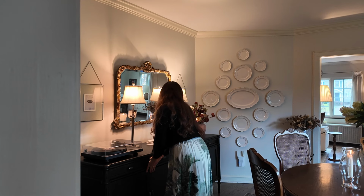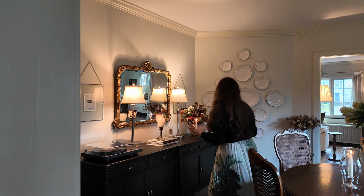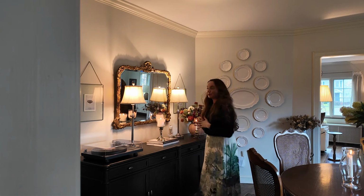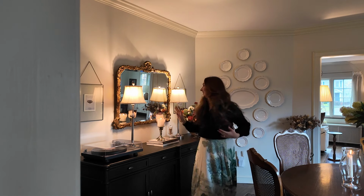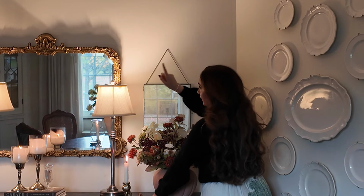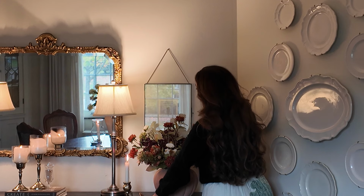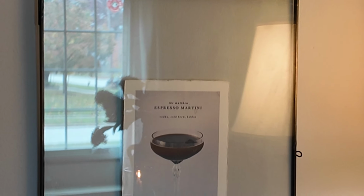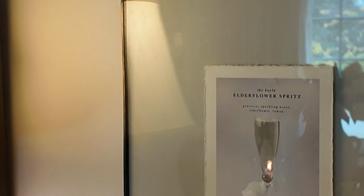But I love this piece so much. I like to style it very minimally, and then above it I have this mirror that I got on Facebook Marketplace for $40, and I got this years ago. I love it. On each side of the mirror, I framed our wedding signature drink cards that I also photographed and then designed. I think it fits well in here because it's a dining room, and they're obviously cocktails, and it's just another way to add a little sentimental piece of art.